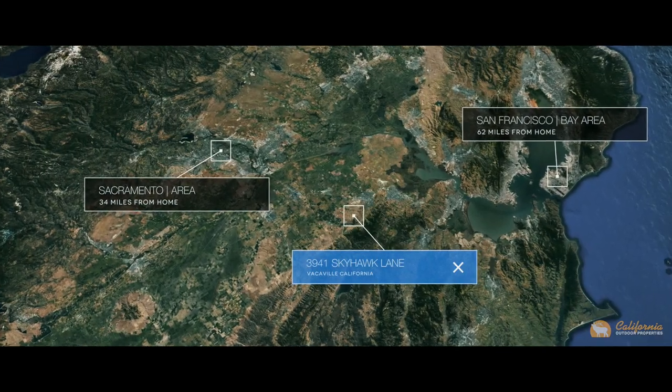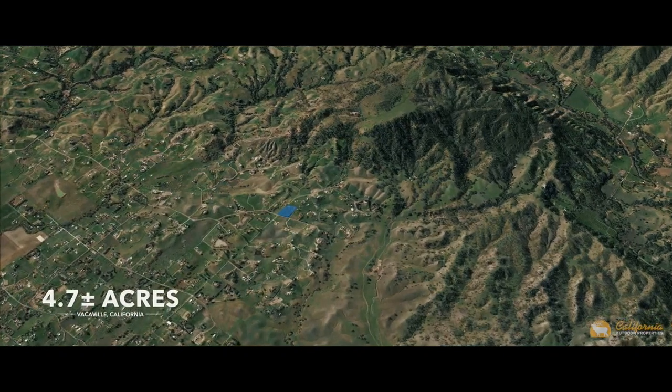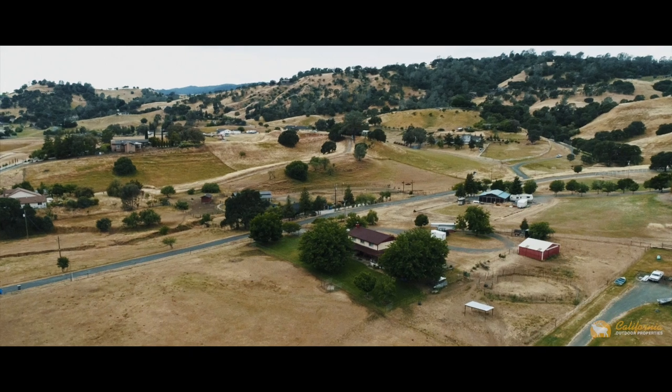Location is key when finding your home. Having the peace and privacy of being in the country, with the conveniences of the nearby Bay Area and Sacramento, just adds to this small ranch's charm.